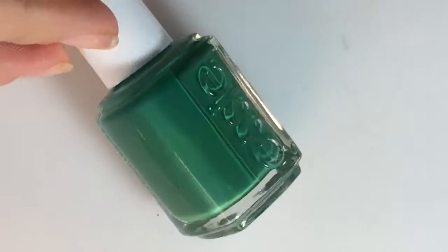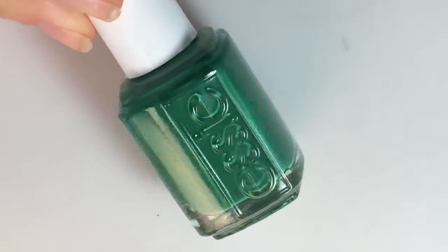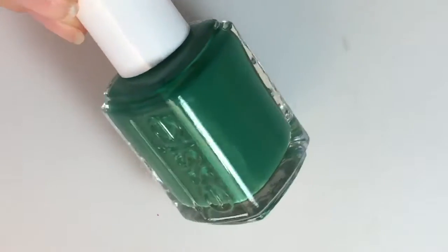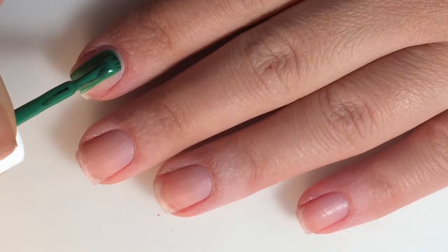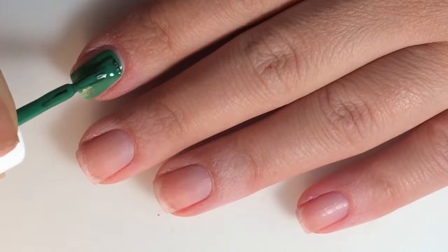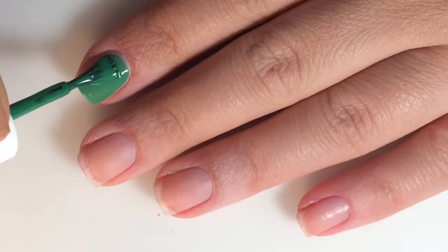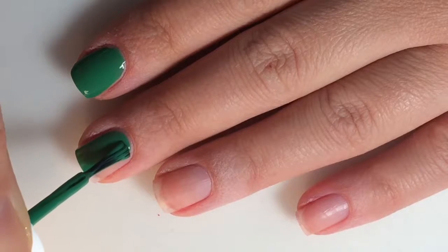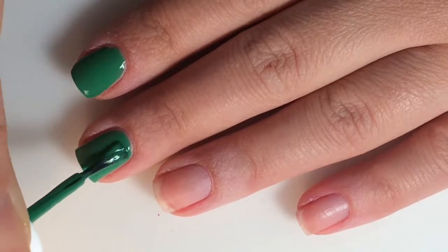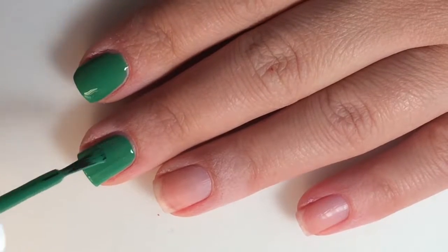This is On the Roadie, and it is a grass green cream. Here is one coat. The formula on this one is just like the first three that I swatched. It has a very, very nice, smooth, creamy formula.